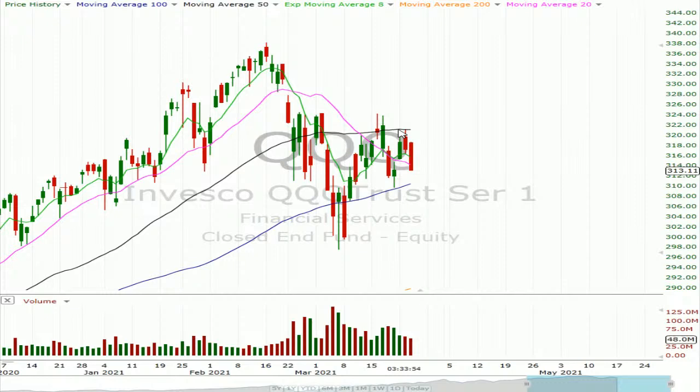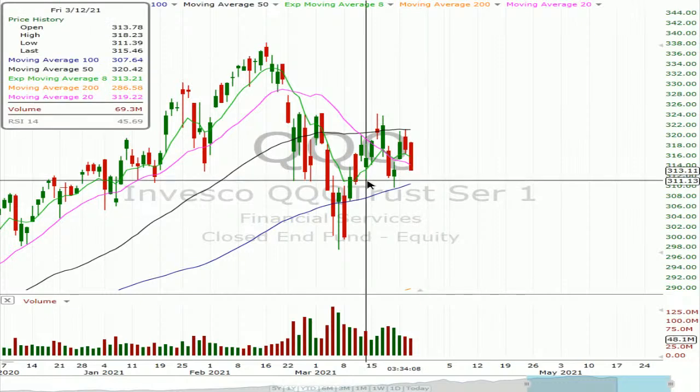Definitely some tough trading the last few weeks. Overall, though, you would have to say that the Qs are stabilizing. They're obviously well off the lows, and importantly, they're above the 100-day, which is the blue line, which lines up basically with the 310 level.